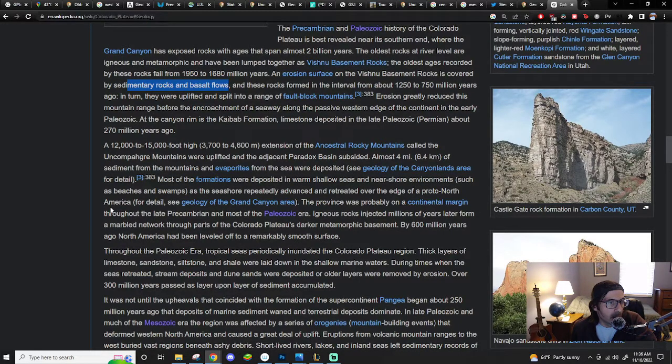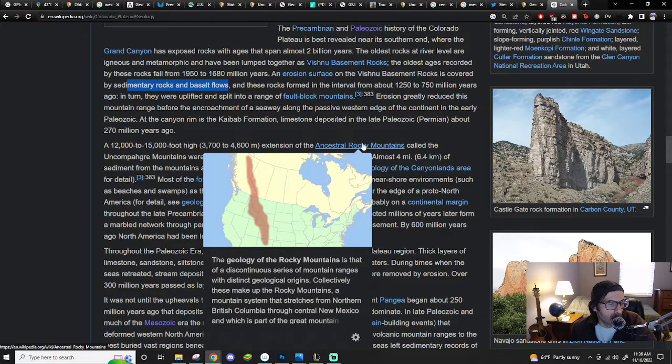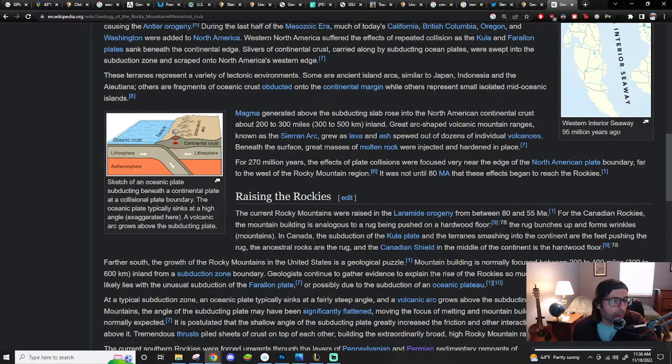Extension of the ancestral Rockies. When did they form? Oldest Precambrian metamorphic, blah blah blah. Precambrian sediment dating back. The current Rockies were raised 80 to 55.